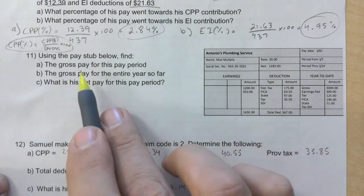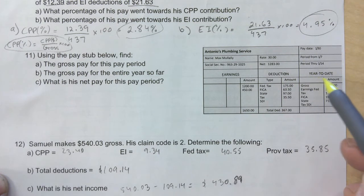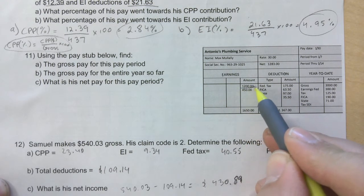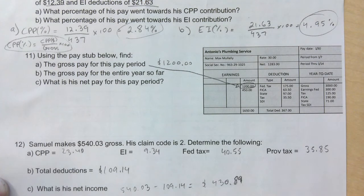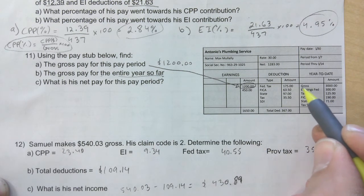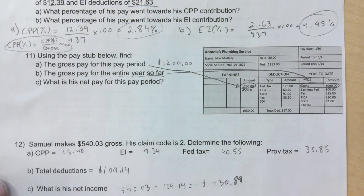Using the pay stub below, find the gross pay for this pay period. So this is what a paycheck is going to look like. You have earnings, deductions, and how much is it for this whole year so far. The gross pay for this period would be right here, in earnings. Let's make an arrow. So it's $1,200 right there. The gross for the entire year so far, you go over here, is 3,000. So make an arrow going that way. It's just getting you to read a pay stub.